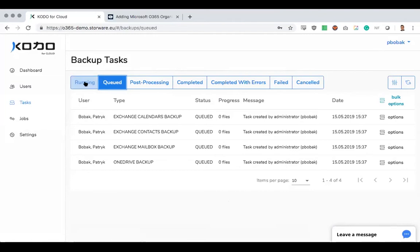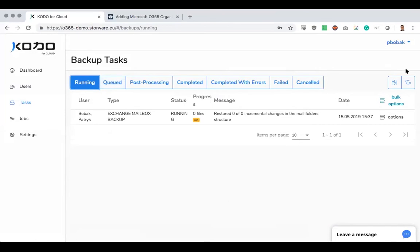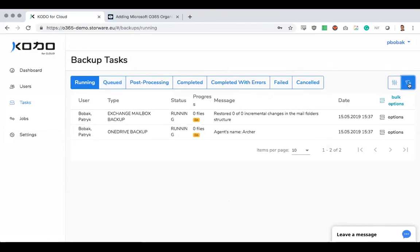And if we switch to running, we'll see that some of these tasks were already taken by the agent and are proceeding. So the agent is connecting to Office Cloud, downloading the data and putting it in the KODO. The number of tasks that will run at the same time depends on how many agents we are running in our environment.